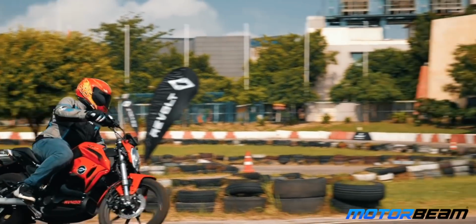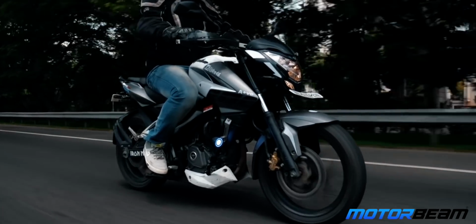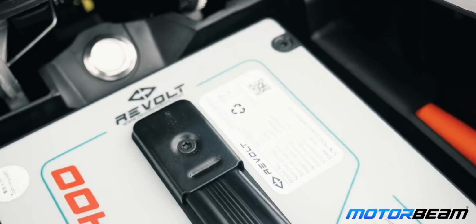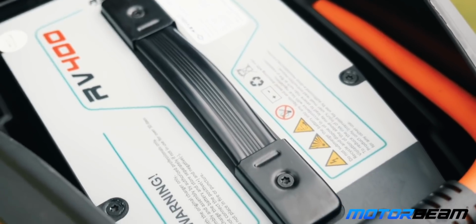It is the running cost, which is less than 50 paise per kilometer for the RV400, while it is almost 1.5 rupees for the 125, and it is almost close to 2.5 rupees for the NS200. The RV400 gets a 3.24 kWh battery, which is right where the normal tank would be. It is removable and can be charged separately, but it does not get any kind of fast charger option.